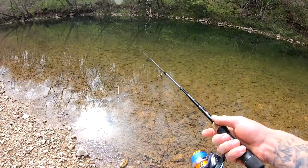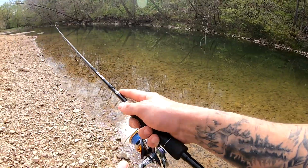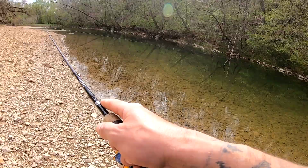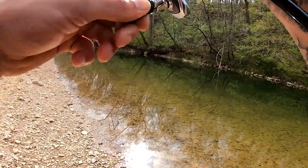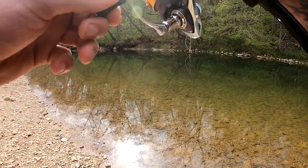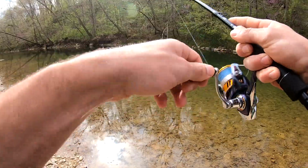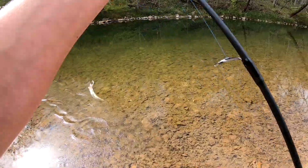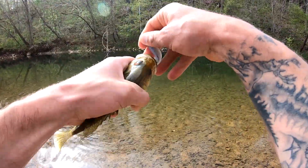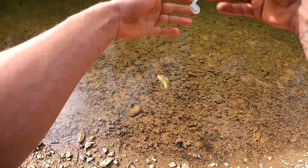There's a big gar. I wonder if that gar will hit it. There's one, guys. I don't know what this is though. A little rock bass. First fish of the day, a rock bass.